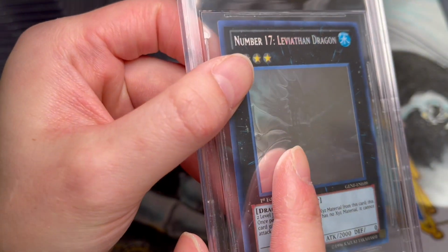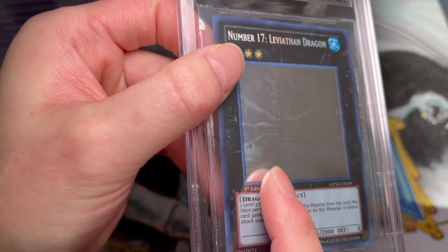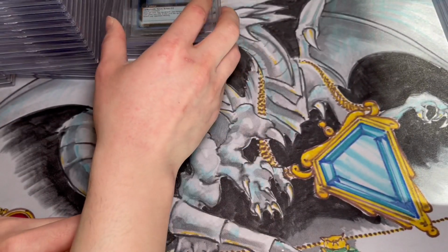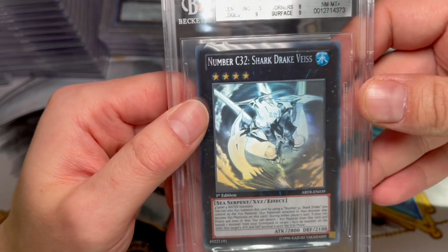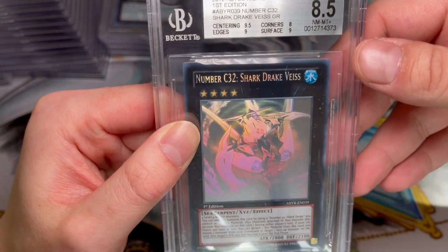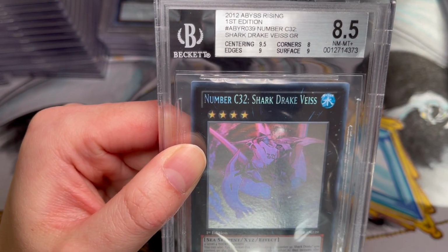And this is very common. Very common. This is print lines, printed right out of the packs. Another one right here. Oh, no, sorry. This is a 9 surface. But there are a lot of these, actually. But the corners got an 8. Corners? No, corners are the 8.